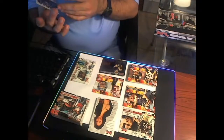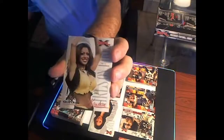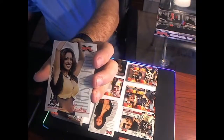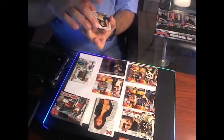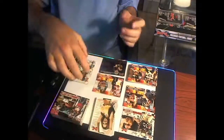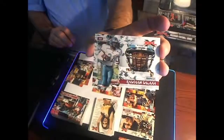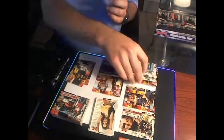Kyushin, card number 88. Thought that was an N, it's a U. It's Kyushin. Look what we've got here. Another Heisman Trophy winner, Rashawn Salam. We just pulled him out of the last pack. Pretty cool.